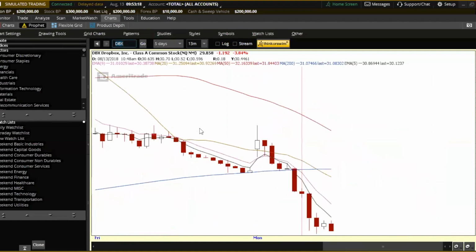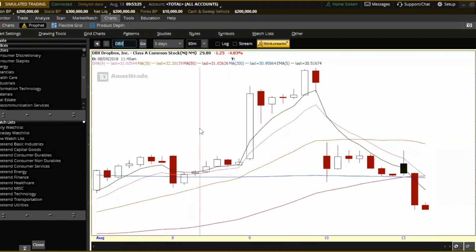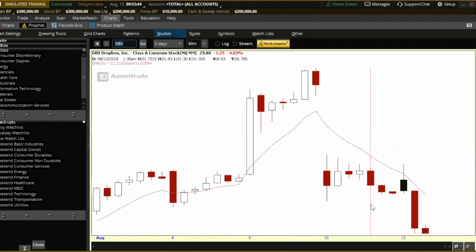Now, because I'm looking at a September bull put, which is a little bit further out, instead of a shorter term moving average like the 13 or 15 minute, for Dropbox I'm going to go with the 60-minute or the hourly candlesticks. And the specific signal that I am going to look for to swipe right on is a close above the 9 EMA on the hourly chart.